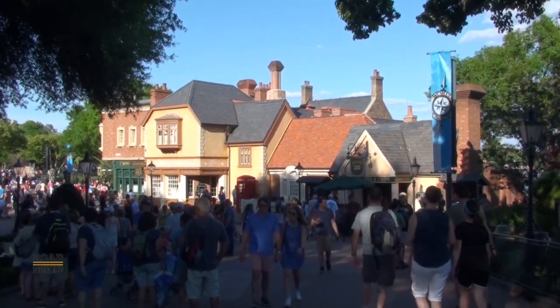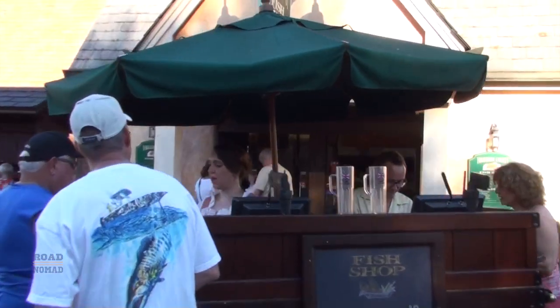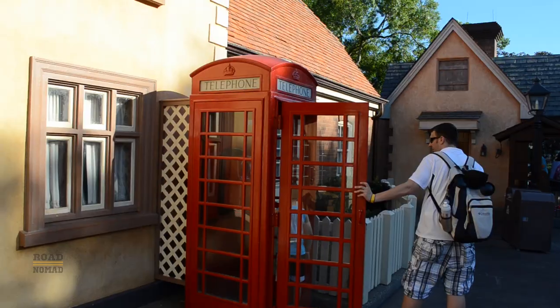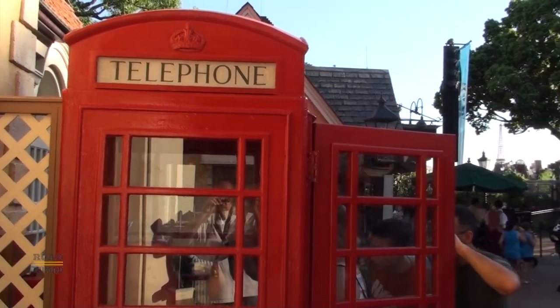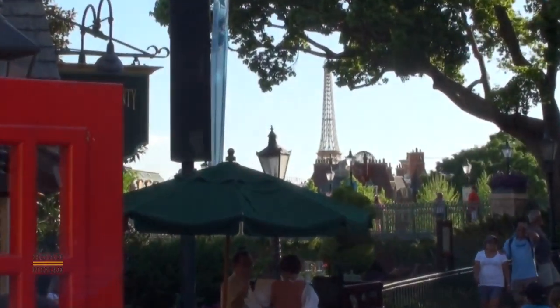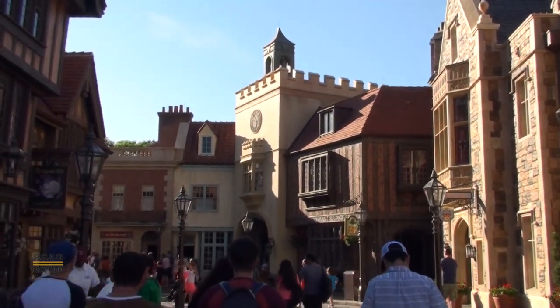I hear music in the distance. They have a pub with fish and chips and all that. And the iconic red telephone booths. Any Doctor Who fans out there? Actually, ironically, the Eiffel Tower looks better from here. Let's follow the music, shall we?